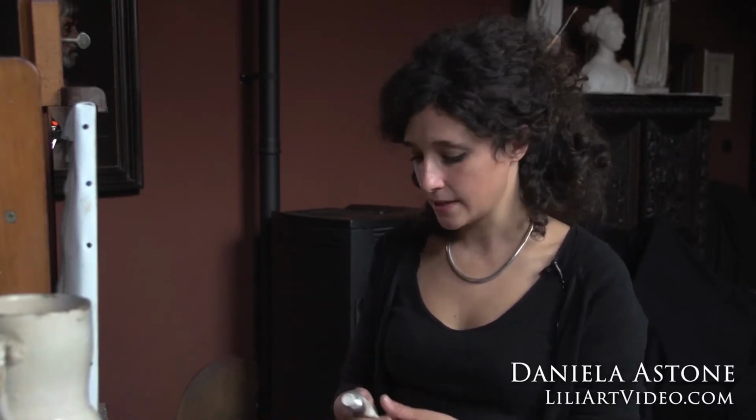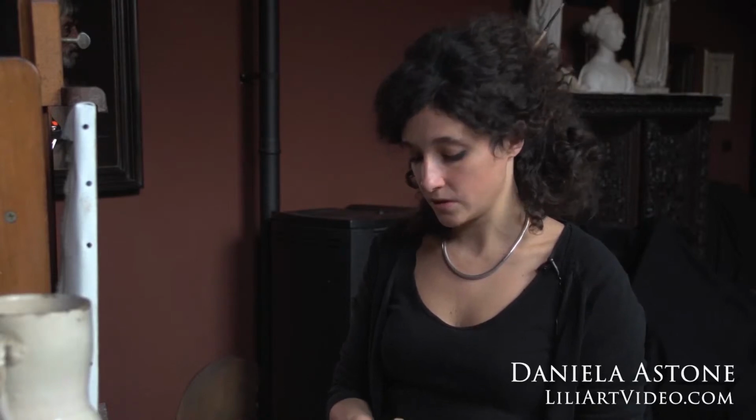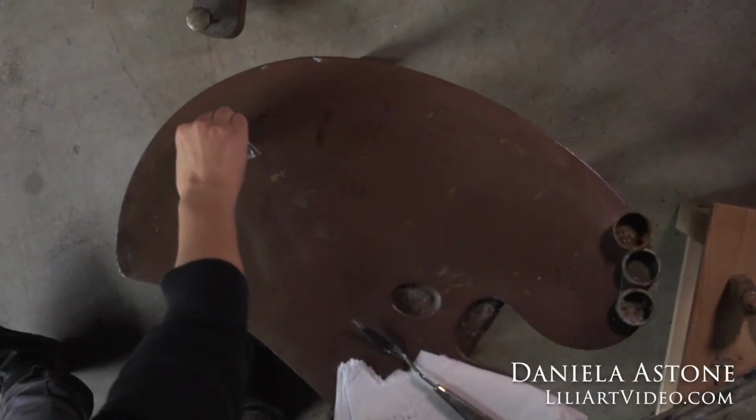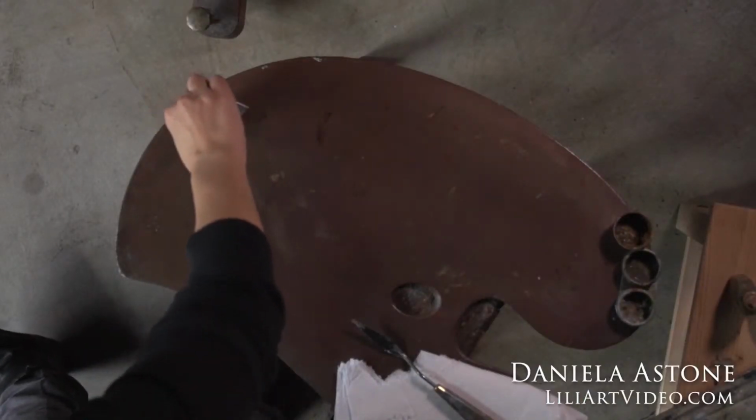So for today, because I'm just going to draw at the beginning, I will use just raw umber. That is a brown. The brand is Old Holland, and it's really good to start with because it dries really fast, so after a few hours you will see it's already completely dry, and you can paint over it without making your colors dirty. So I'm going to pour this one on the palette because it's what I'm going to use right now to draw.